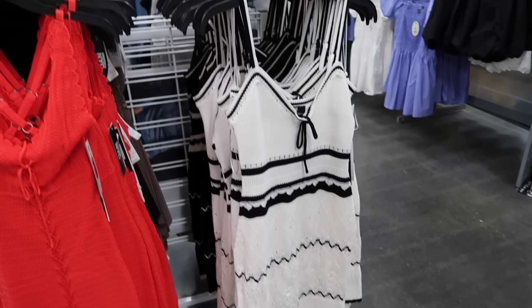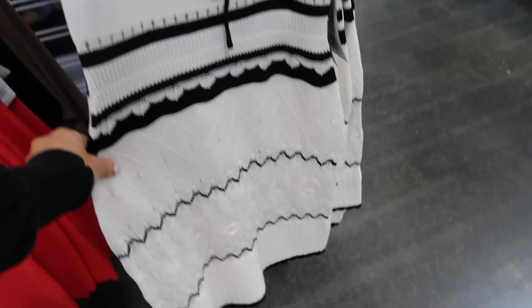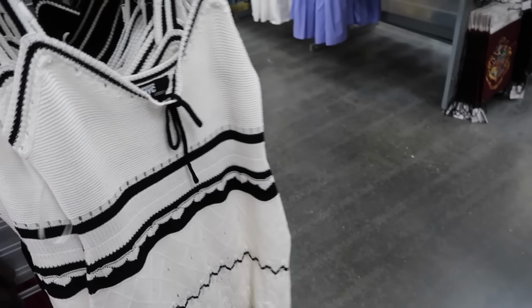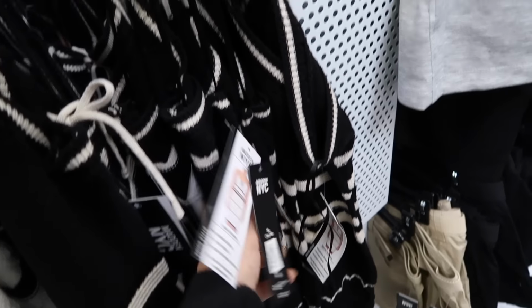They also have a new sweater dress from MADDEN NYC. This one has the thin strap, plunging V, this little tie, ribbing in the waist, peplum in the bottom, also has that rib trim, and then the squared back. So we saw the white and black. Now they have a new black and beige, and these are going to be $21.